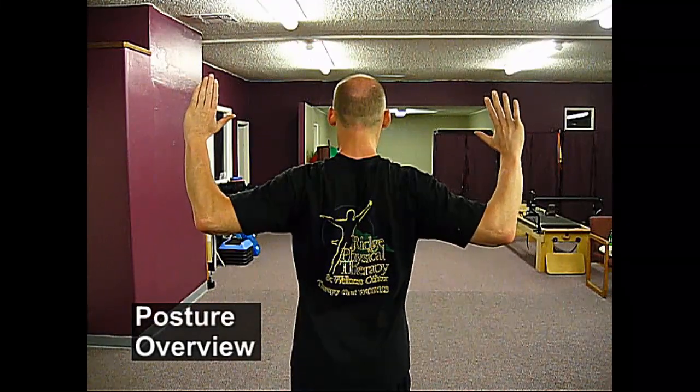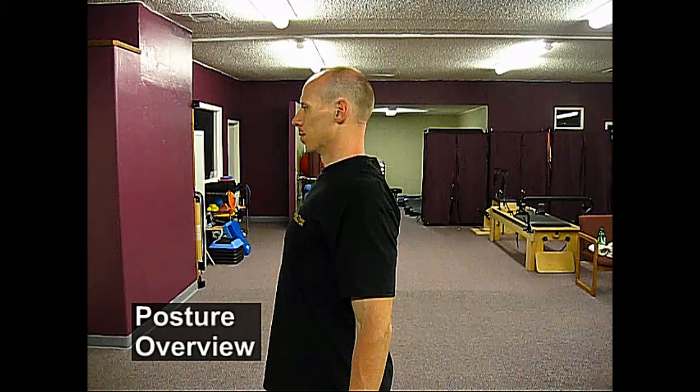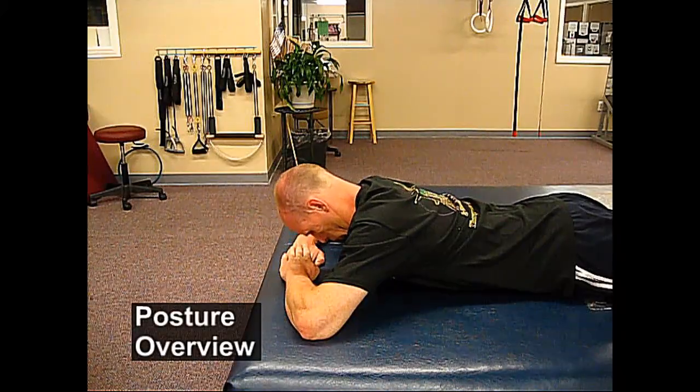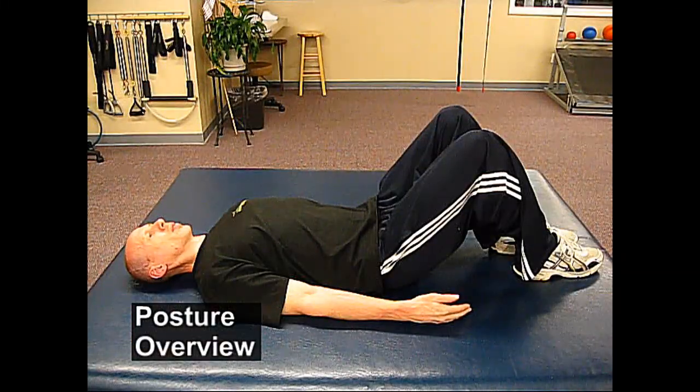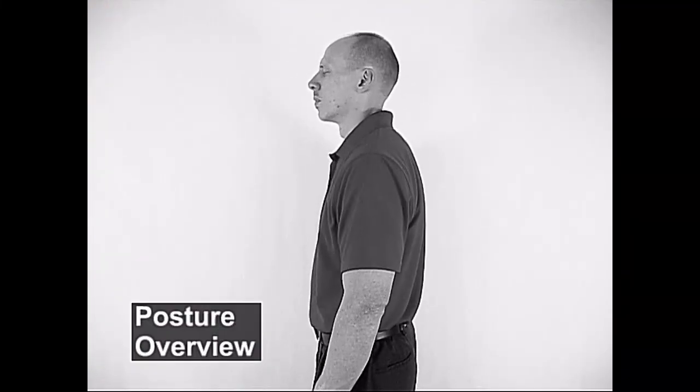All the posture exercises you'll see here are the ones I found to be the most effective for reversing poor posture. They're easy to do anywhere, they only take a few minutes of your time, and they're all designed to help bring your body safely back into a natural alignment.